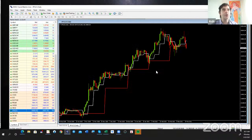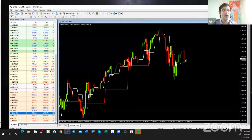So I'd like to play right now. This is the Japanese. This is what I was talking about with the Nikkei. Nikkei, significantly lower from the open and continues to drift to the downside currently. But we'd have to find out what that was about.